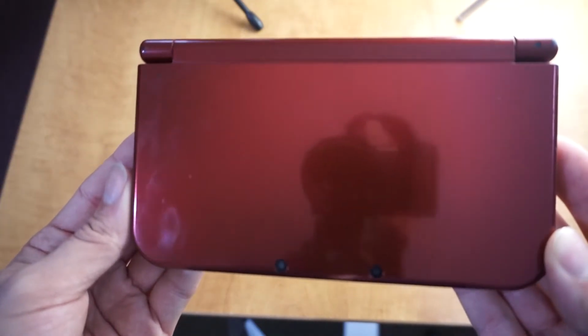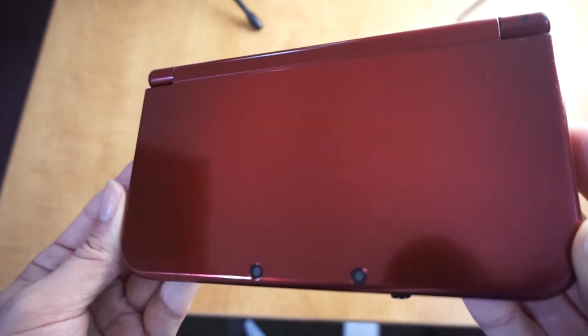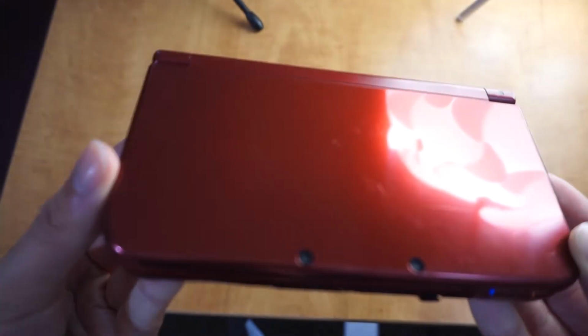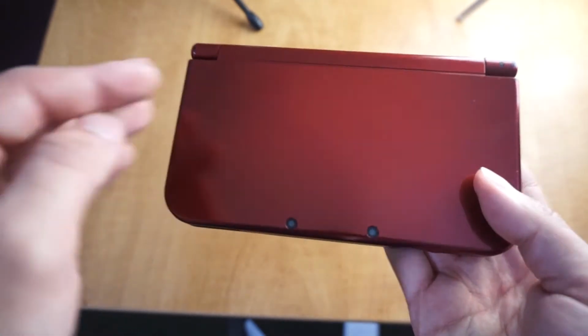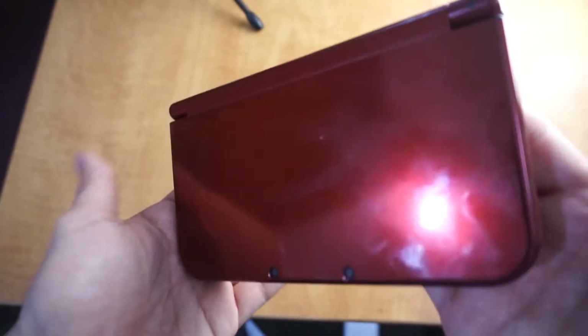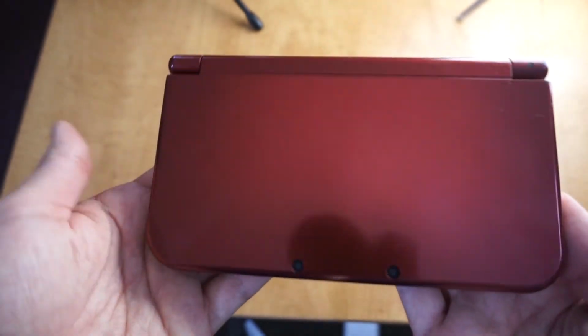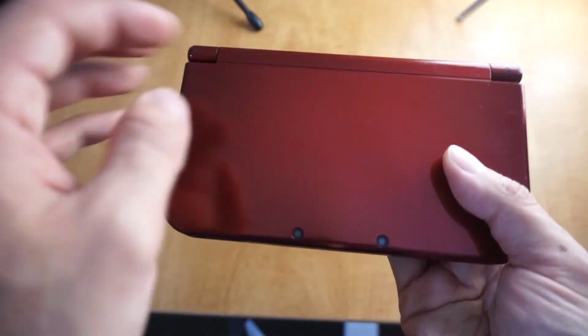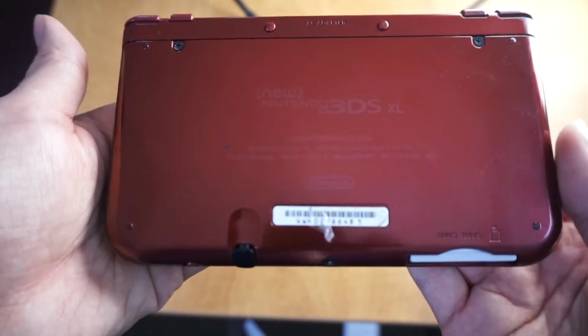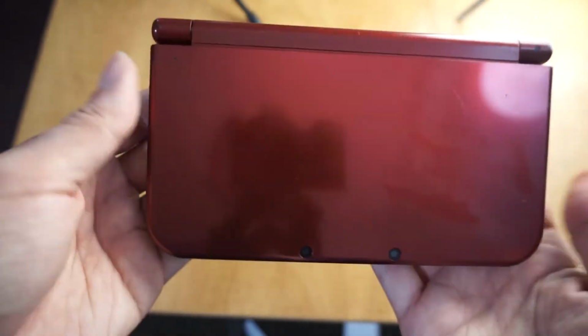See, it looks fine when you look at it face on, but as soon as you turn it, oh god, what have I done to this thing? I'm so sorry. But what I do like about the 3DS is it is a lot smaller than Nintendo Switch, so you can just throw it in a bag and you've got gaming on the go. Whereas Nintendo Switch, you kind of have to put it in its own case so nothing gets damaged or scratched like this, because I do not want this happening to my Nintendo Switch.